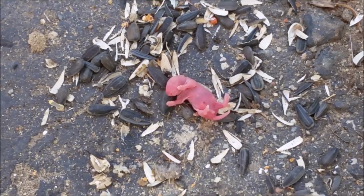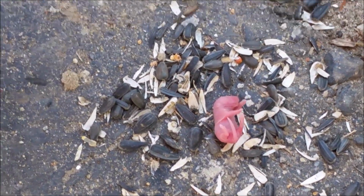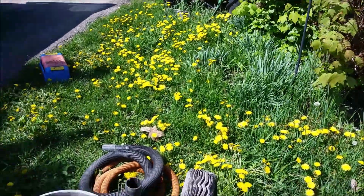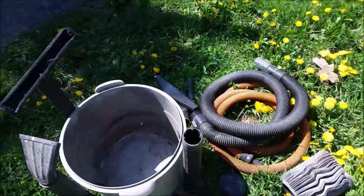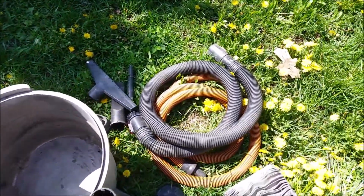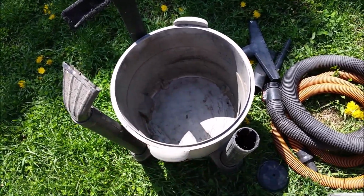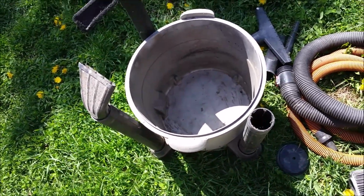I assembled my shop vac, turned it on, and it went bzz, barely spun, and turned right off. So I thought maybe it was my extension cord, checked it, and it wasn't. So here's my neat little discovery. After checking out my no power or intermittent power, I found my hoses. My father-in-law stuck them inside of here because he brought it back in the back of his pickup truck.